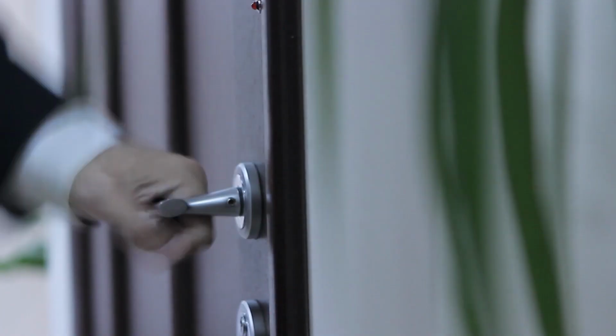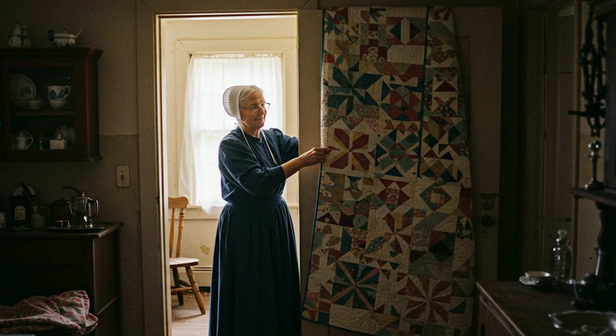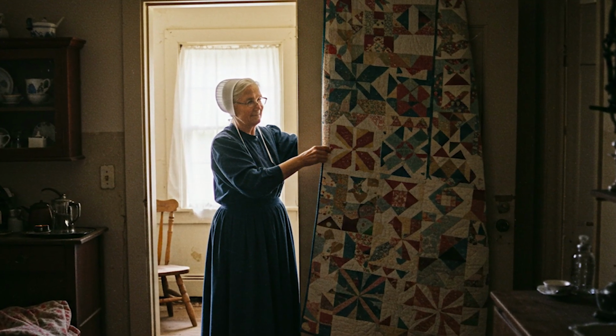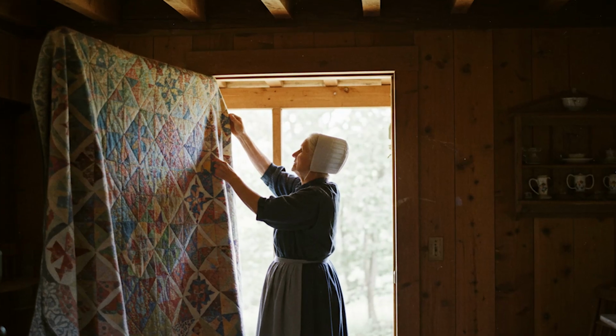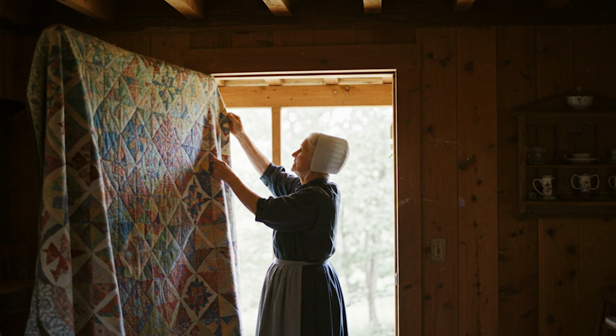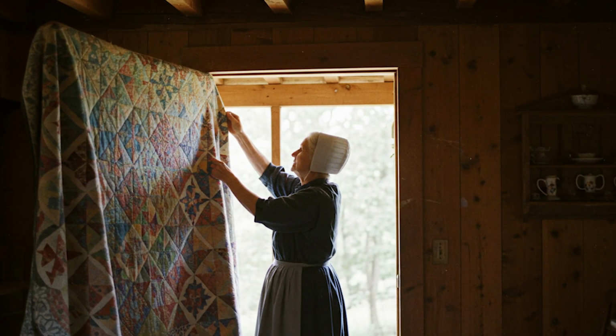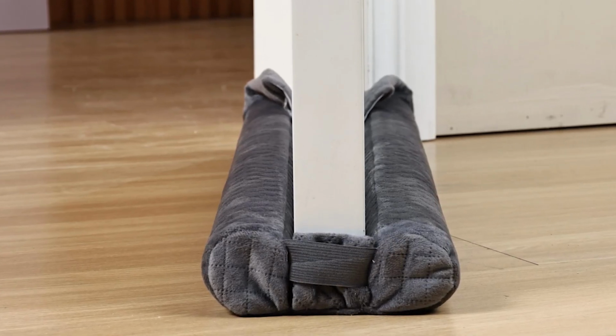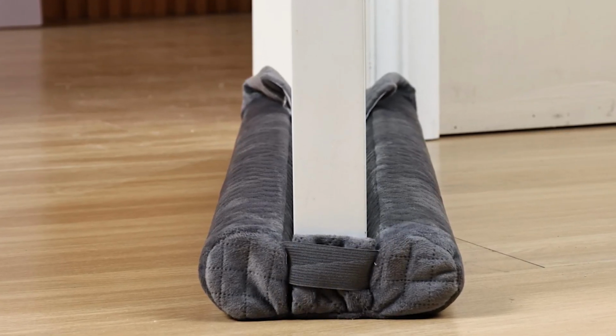Doors are a common culprit when it comes to heat loss, and the Amish have a solution for that too. Heavy blankets or quilts are hung over doorways, creating a barrier that keeps warm air from escaping into unheated areas. This is especially useful for older homes where doors may not fit snugly in their frames. For added protection, rolled-up towels or draft stoppers are placed along the bottom edge of the door.